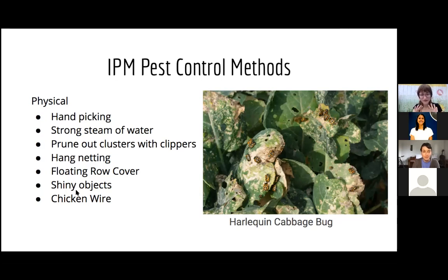And there are other bugs that you can just take off with your fingers too. You could also consider a strong stream of water. For things like brassicas and lettuces, it's okay to get that foliage wet. Not so much tomatoes or eggplants and peppers. I would try to avoid that, but sometimes it's okay with a strong stream of water.